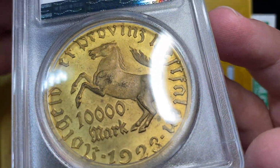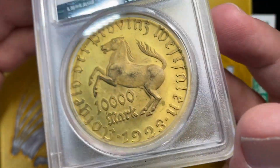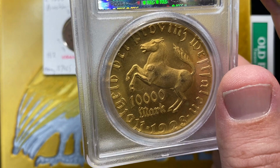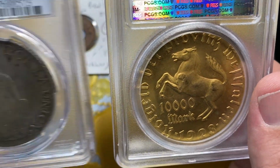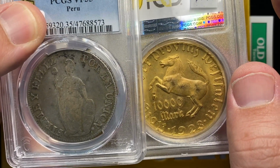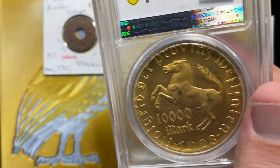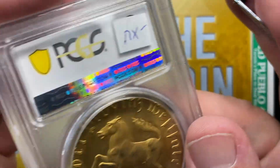This piece here, I think we're going to have priced at a little bit north of $100. But just a really cool piece, very, very large. If you want to compare it to like this Peruvian piece, you can see the diameter. It's taken up the entire case, but also it's a lot thicker. So really a cool piece of history.